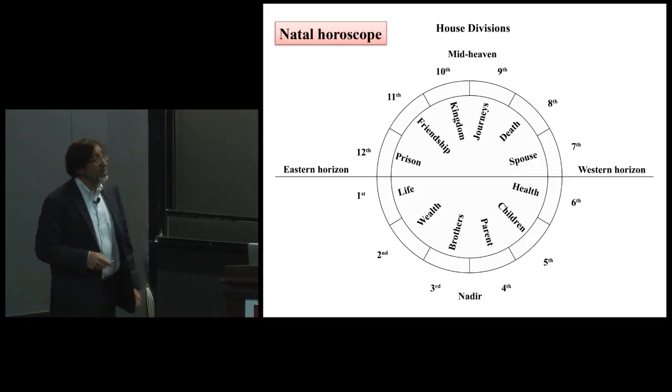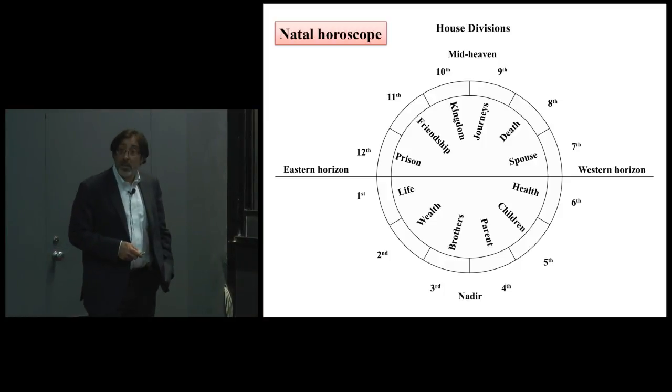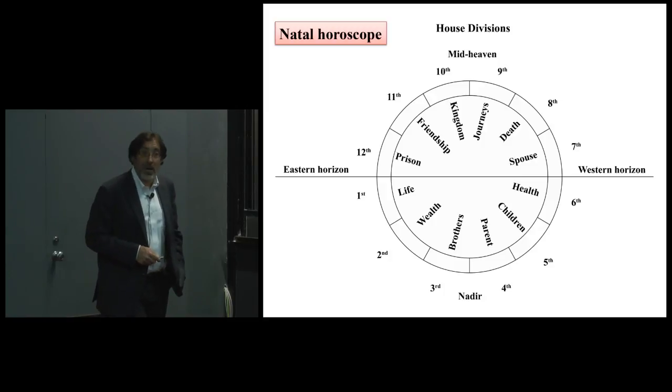So, in order to do a horoscope, though, you would need to know the time and place of somebody's birth, their latitude and longitude, and then you would be able to predict what's up in the sky.